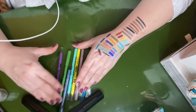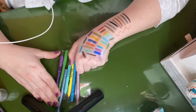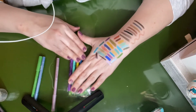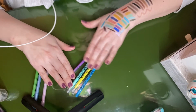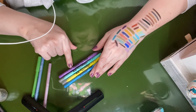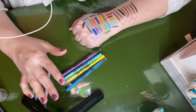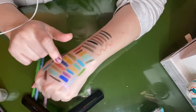Now just the last two formulas that I experimented with this year. The first is from LA Girl. I know how highly so many people spoke of the LA Girl formula. I will say it is quite nice. I was only able to pick up these 4 shades in this Neon Shockwave collection. I know that they have other shades. I think I'm good though with trying shades of theirs.